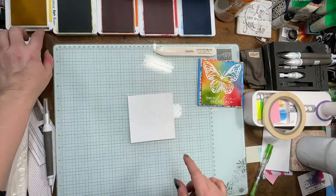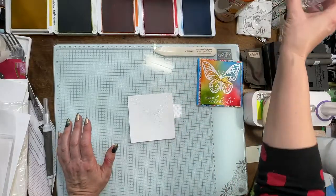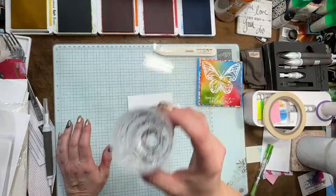And I have the ink pads open that coordinate with the designer series paper and are in the Brights color collection. What I'm going to do is grab our little cup. Let's cheers, you guys, and take a sip.